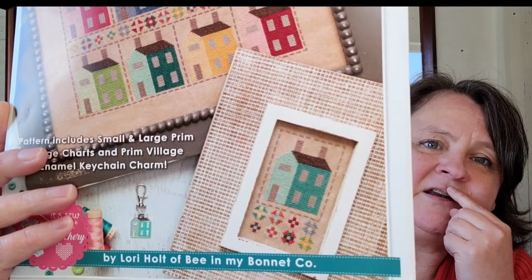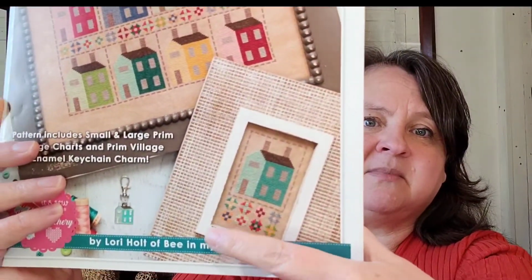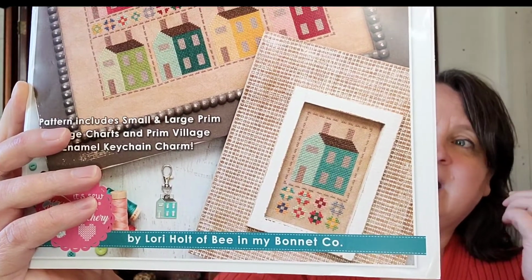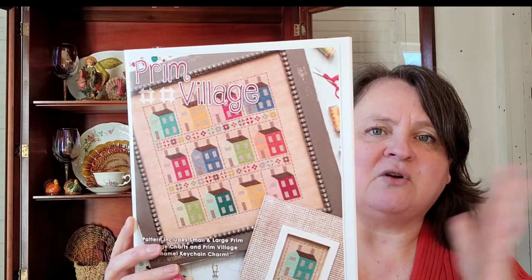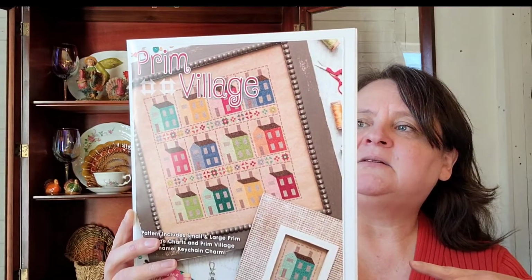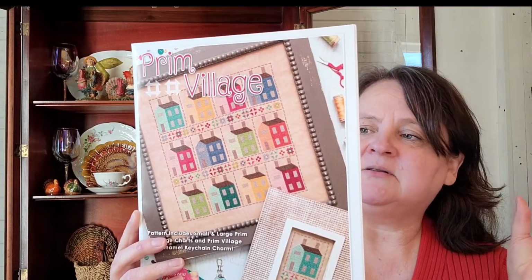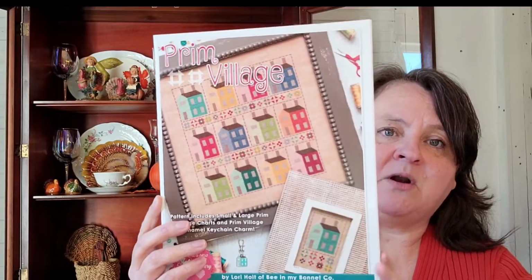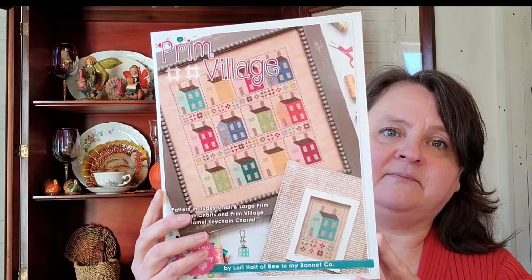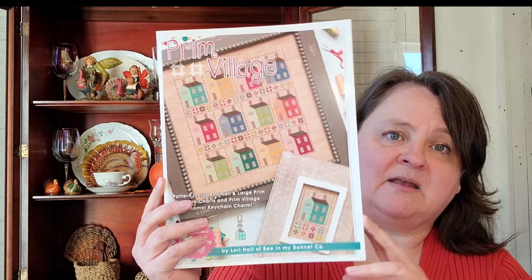And there's one that's stitched individually with little quilt squares. They take the quilt squares out of here and put them underneath here, which is a great idea. It's what I like about the Lori Holt patterns. They're so versatile. You can do so much with them. Stitch count of each village is 38 wide by 63 high. I mean, each little house. And if you stitch the large version, it's 147 wide by 149 high. So many pretty colors in it. So this is Prim Village, and this is what will be the prize for the letter V.